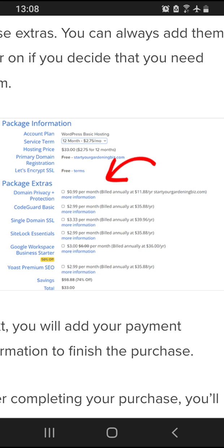You got Site Lock Essentials is $2.99 per month, billed annually at $35.88 per year. And then we have Google Workspace Business Starter, which is $3 or was $6 per month, billed annually at $36 a year. I have more information on that as well, and it seems to have said it is 50% off. That's why it is $3. Yoast Premium SEO is $2.99 per month, billed annually at $35.88 per year, and that has more information.